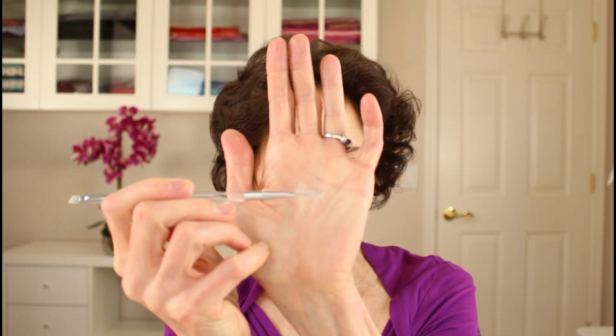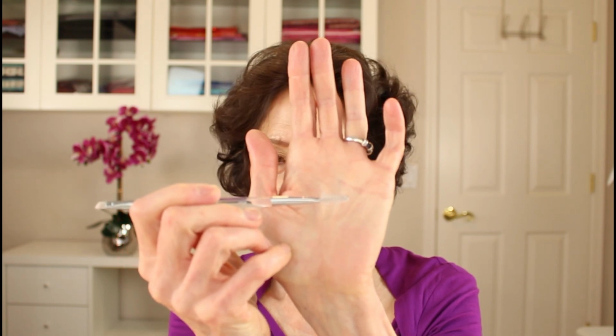Okay, I think that is going to work a little bit better. So I also want to mention the tool that I'm using, and I'm sure most of you are familiar with this, but this is an Eyebrow Spoolie, and it's like a mascara wand, and it's really an essential tool for eyebrows, because what you do then is you take the spoolie after you've used your powder or your gel or your pomade and run it through, and as you can see, that's gotten darker. It's taken off any excess product, so it makes your brows look a lot more natural.